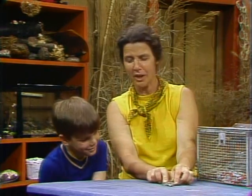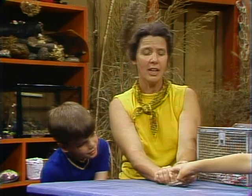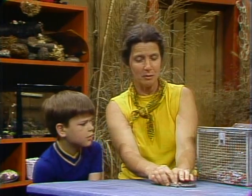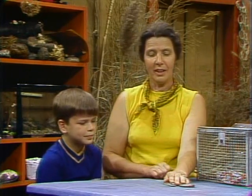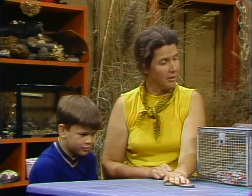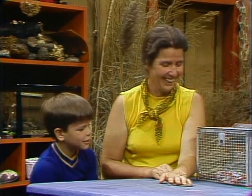You want to touch it, Sid? Or you held it for me. You've already had a turn. Okay, how about you, Bryan? The hog-nosed snake that can play dead like the possum. I think we better let him sit out here and take it easy for a few minutes. The puppies have all settled down. Or are they waking up? Look at that one. Yes, he's looking for some shade.